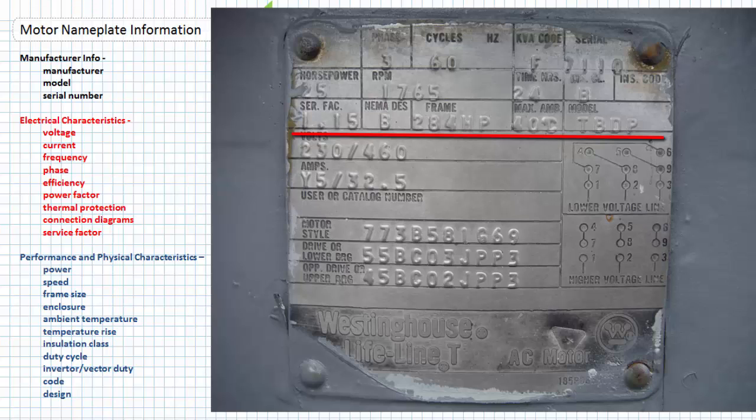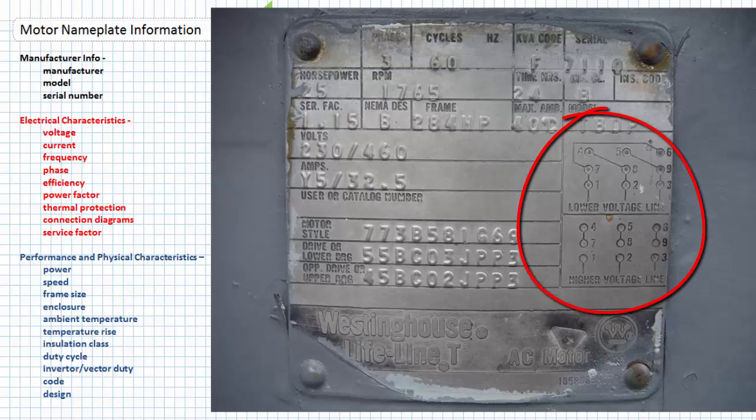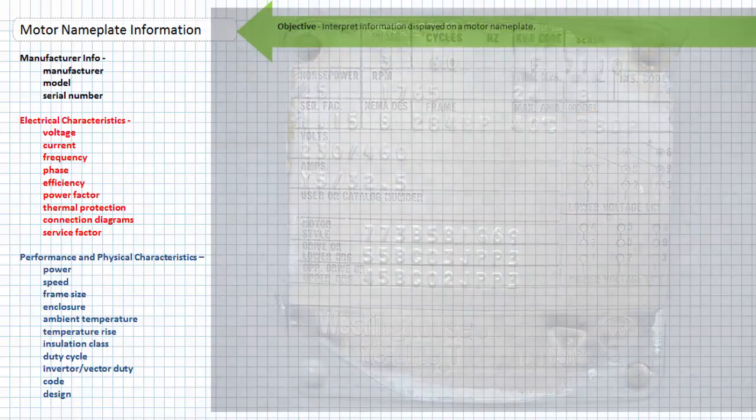It's a Westinghouse model TBDP. It has 2 voltage entries at 230 and 460 volts, and its rated current is 32.5 amps. The interesting point about this motor nameplate is the connection diagrams for low and high voltage. It's a dual voltage motor. Those with understanding of motor connection diagrams will realize that this is a delta configuration motor. For those that have yet to watch the motor connection diagrams lesson, let this serve to stimulate your thinking.